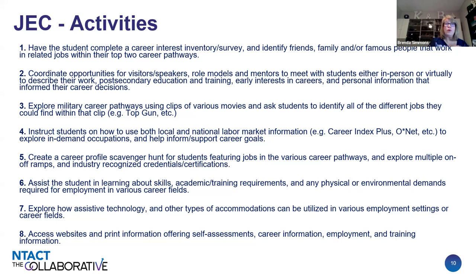You can also, we have had some states that have had a lot of fun creating a career profile scavenger hunt for students, featuring different jobs in all different types of career pathways. And so there are little things to look for as you're exploring or listening to a video about a particular job. What are some things that you want that student to be mindful of and to pick up along the way? You know, hey, when you're searching, make sure you look for this and make sure you look for that.